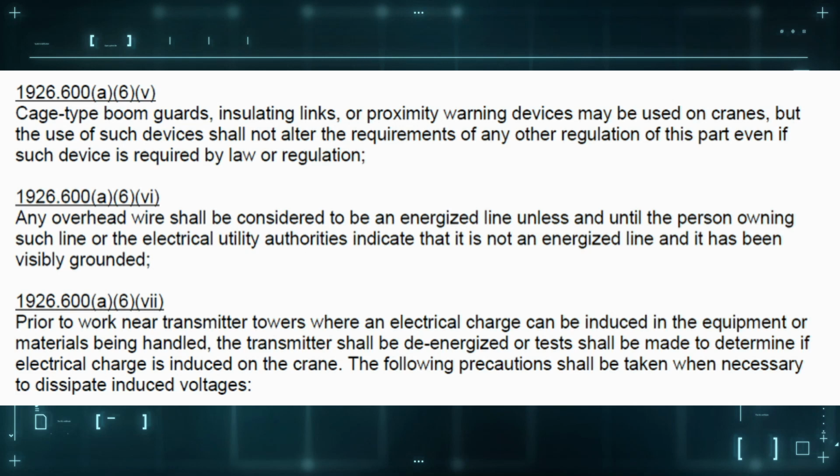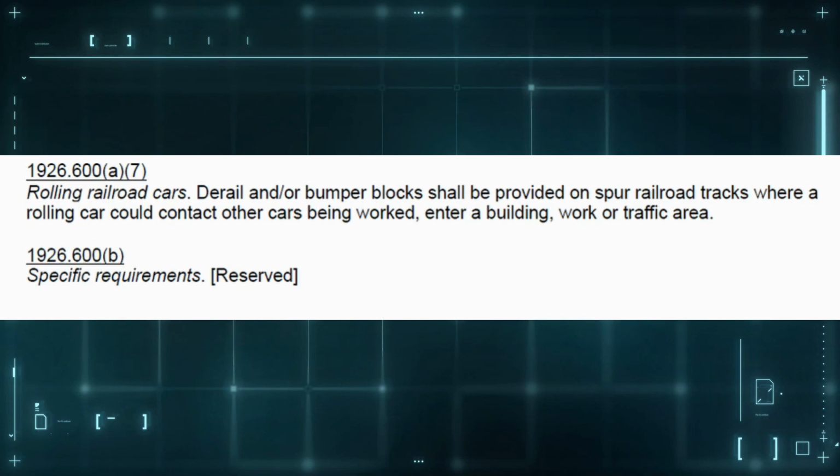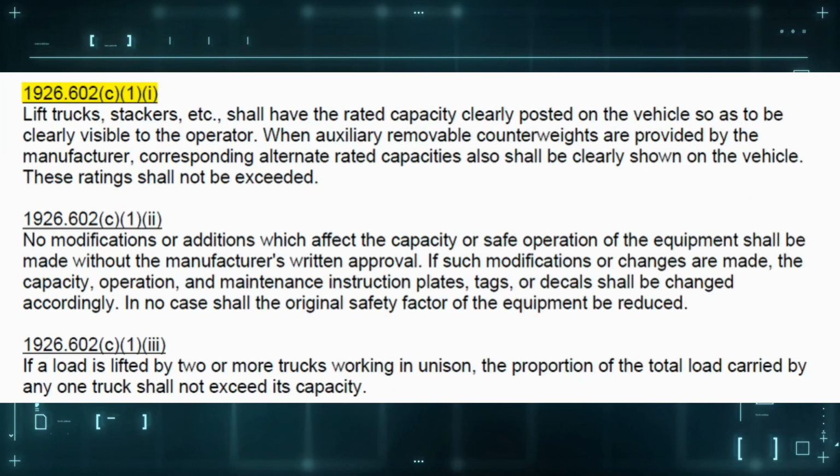Alpha 6.6, any overhead wire shall be considered to be an energized line unless and until the person owning such line or the electrical utility authorities indicate that it is not an energized line and it has been visibly grounded. Alpha 6.7 talks about working near transmission towers. 6.7a, b, and c talk more about working near transmission towers. 6.8a talks about railroad cars, and 6.8b is reserved for later usage. And finally, we can get back to 602.